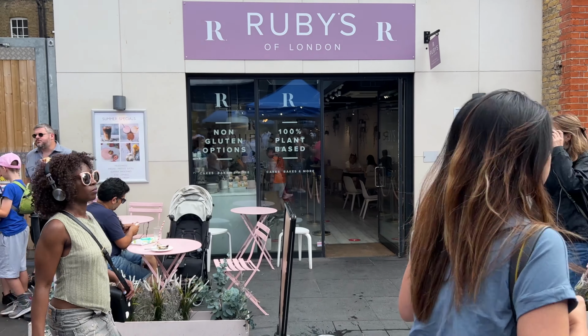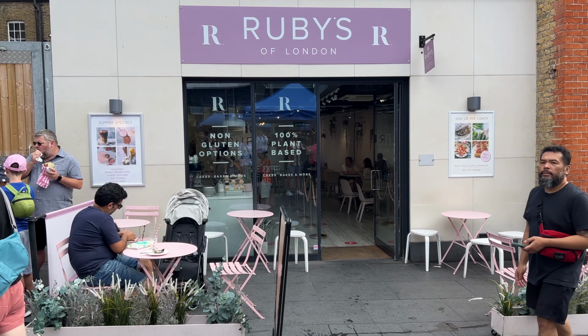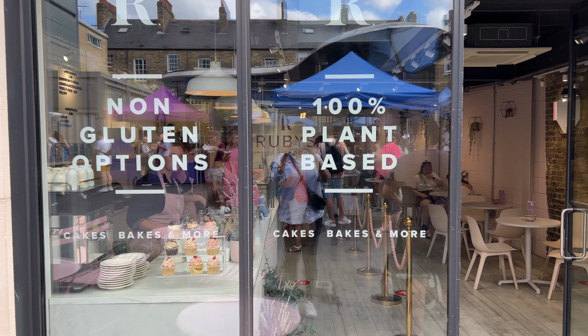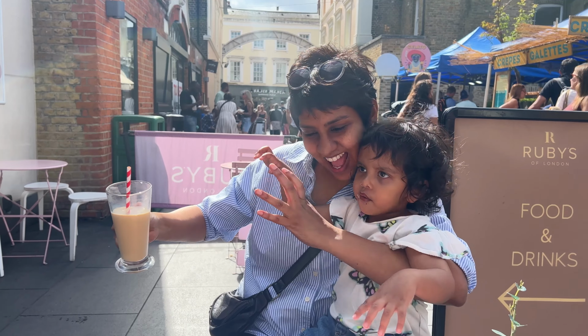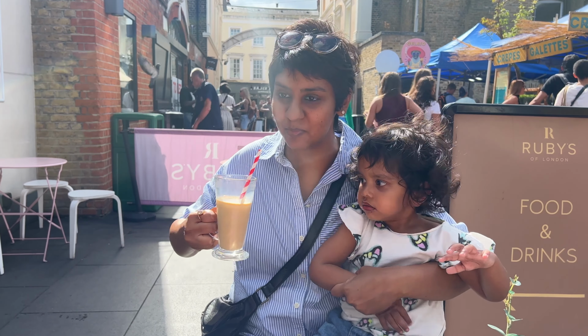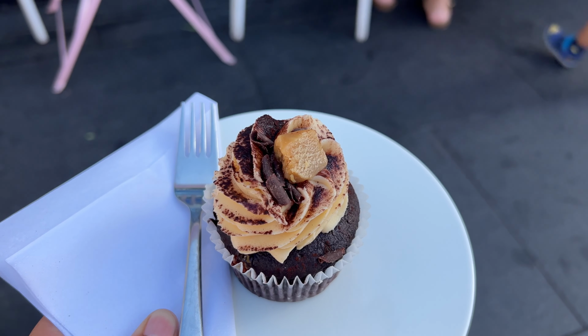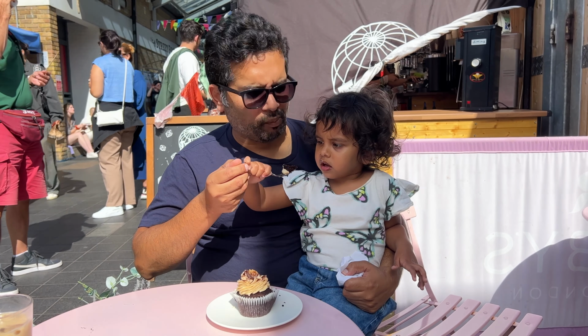Last but not least, we found a table outdoors and rested our legs at Ruby's, which offers 100% plant-based beverages like coffees and milkshakes, and also cakes and some other bakery items. Here we enjoyed, or at least tried to, a mug of iced latte, which was refreshing on a summer day in August. And of course, to treat little Pixie, we had a chocolate cupcake, which she was delighted to have.